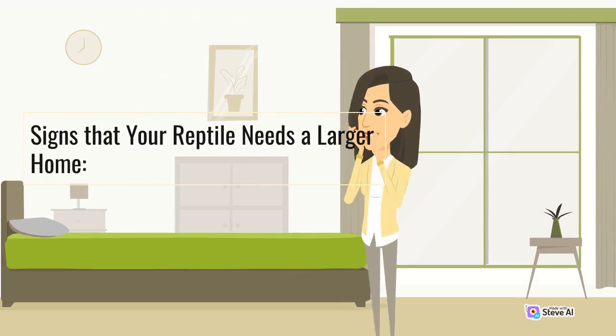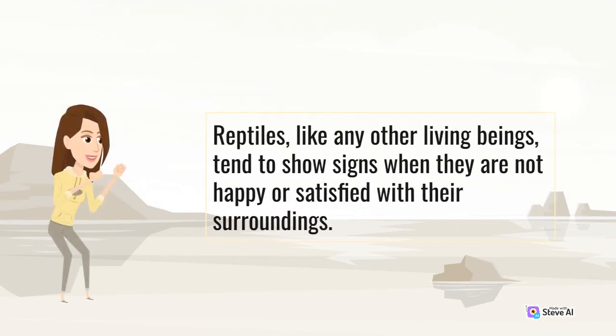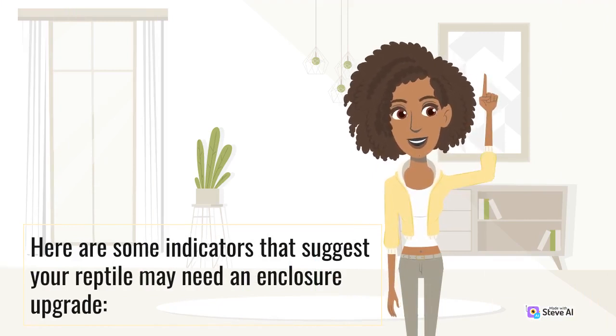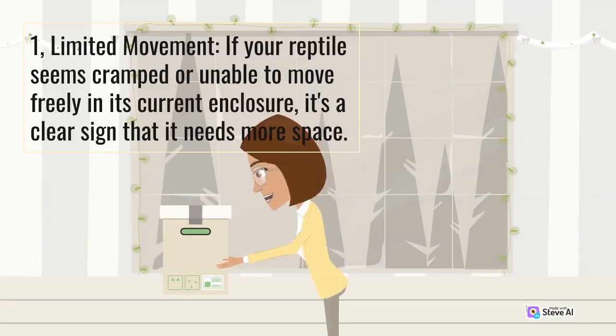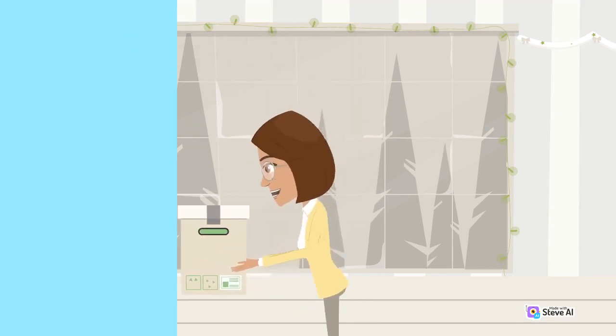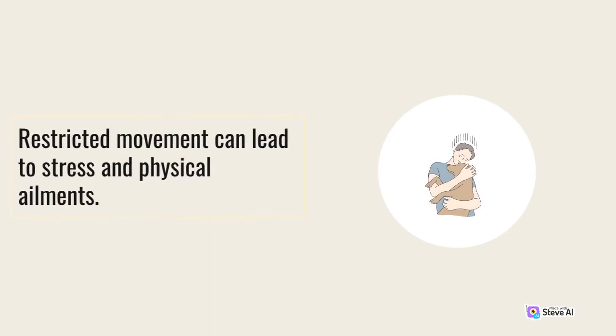Signs that your reptile needs a larger home. Reptiles, like any other living beings, tend to show signs when they are not happy or satisfied with their surroundings. Here are some indicators that suggest your reptile may need an enclosure upgrade. 1. Limited movement. If your reptile seems cramped or unable to move freely in its current enclosure, it's a clear sign that it needs more space. Restricted movement can lead to stress and physical ailments.